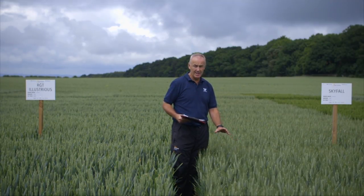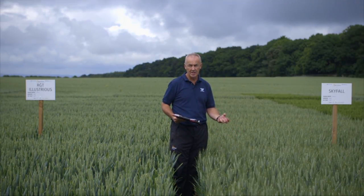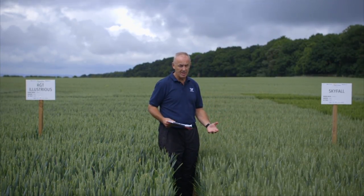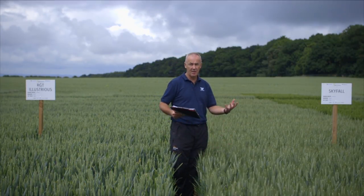It's a solid variety. It has no major weaknesses. The only limitation we've got with it is that it's quite a quick developing variety, so it really doesn't want to be sown before around about the 20th of September. Really the end of September onwards is the time to sow Skyfall because it has this vigorous development.